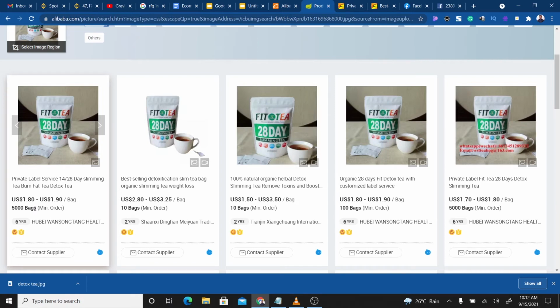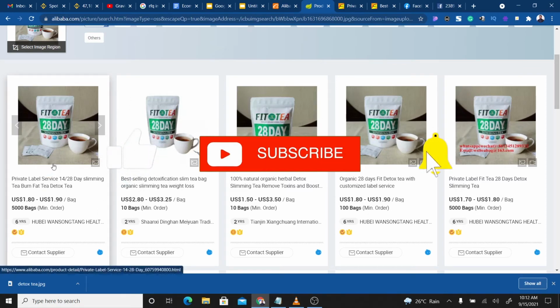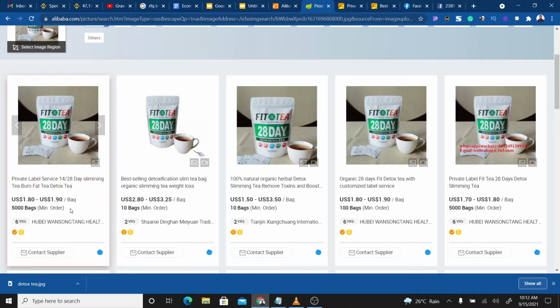You understand? But this will come when we get to the place where you're going to send in the message. I'm going to show you how you can configure your message so as to make these people think that you are a big business, or a big buyer that is going to continue to buy their product, and to make them try to please you by sending you some bags of tea or any product that you are trying to buy, not minding the minimum order quantity that they are putting out here.